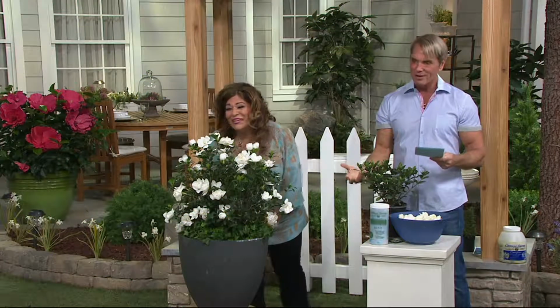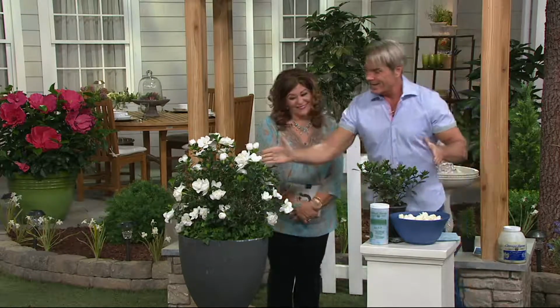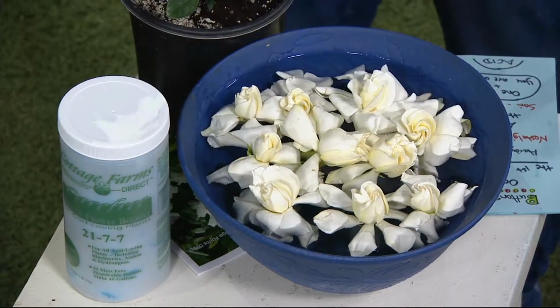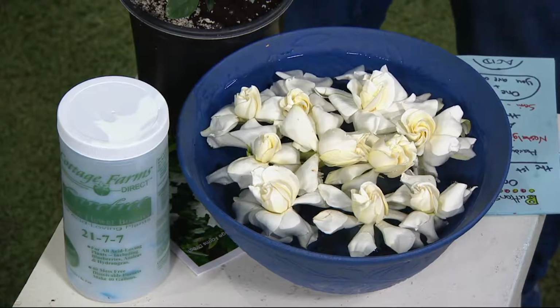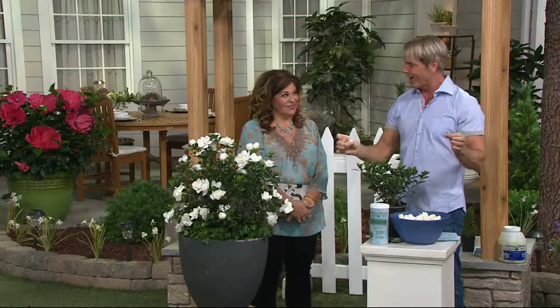But it's all about the fragrance, and we've got the semi-double blossoms on here, and lots of them. But again, the romance: one blossom, as I mentioned, will perfume an entire room. If you're taking that long soaking bath, one bloom on the edge of the tub for you. Or in the tub.